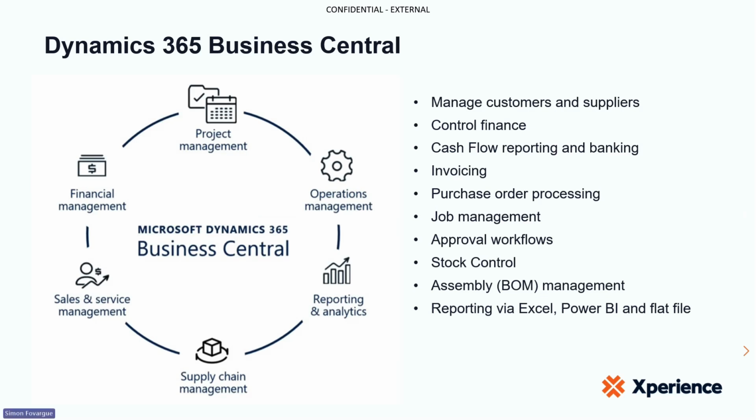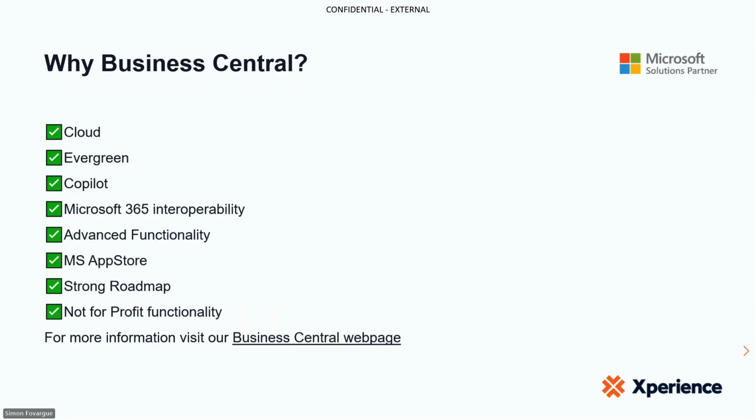This infographic displays the core functionality offered by Business Central. There are no modules, unlike Sage 200, but if you purchase a system, you have access to all of this functionality. But of course, you can use the elements that suit your organization. And as you can see from here, you have core finance. We can manage customers and suppliers. We've got banking with cash flow reporting. There's invoicing. There's sales and purchase order processing. We've got full inventory management with advanced warehousing. We've got a job management or project module in there. We've got approval functionality built into the system, and also manufacturing as well via assembly BOMs or the more advanced production BOMs and routings.